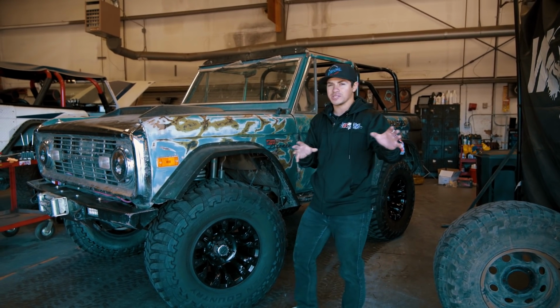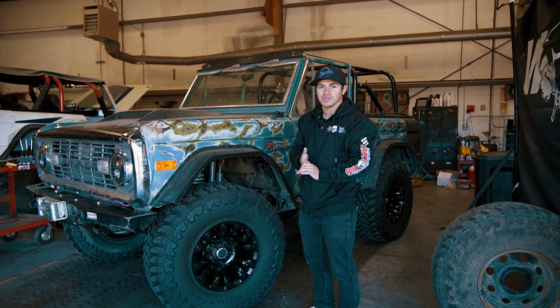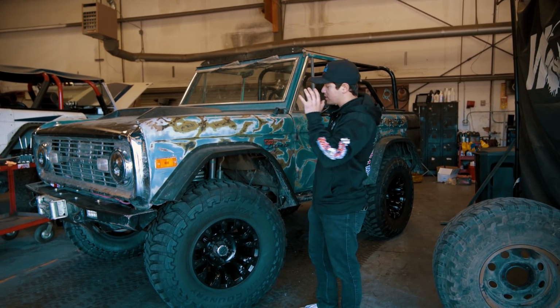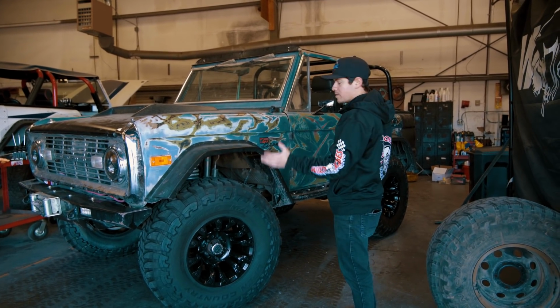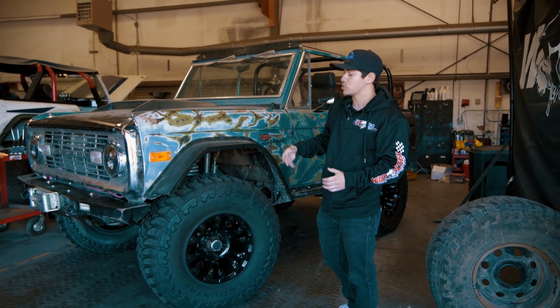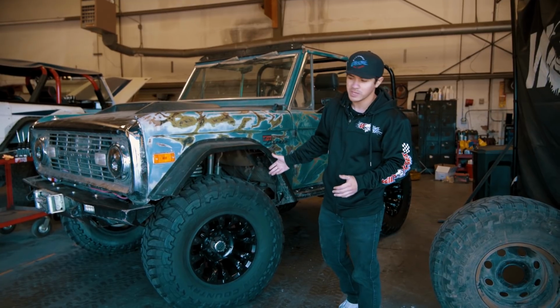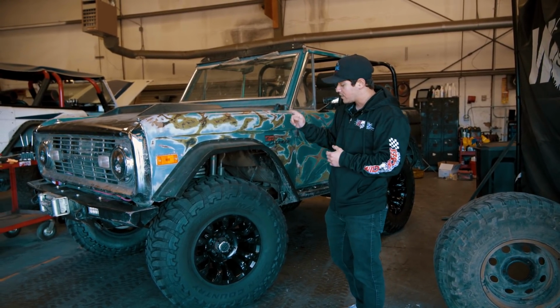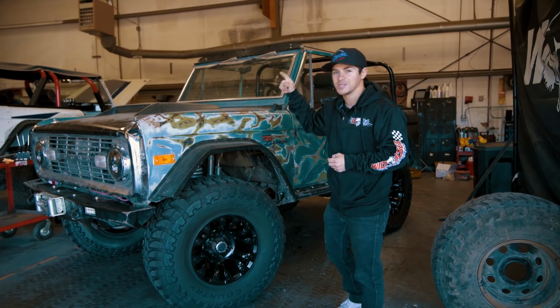Kind of the first question to answer is, a lot of you guys are probably gonna wonder what lift I'm running and all the different specs, because you may or may not like the stance. So for the suspension, I've got a 3.5-inch Wild Horses suspension, a 1-inch Wild Horses body lift, and then 1.25-inch Wild Horses spacers.